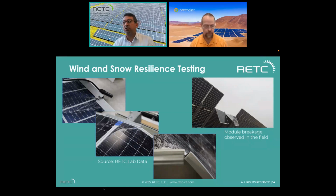As the modules get larger, the way I usually explain it is they're like sails on a boat. So the larger the sail, the larger it's going to resist wind, right? And also the more area to collect snow. And so one of the things that we do all the time is we perform qualification on modules, both for certification and for engineering, for sites. We look at the module's resilience to snow and wind.